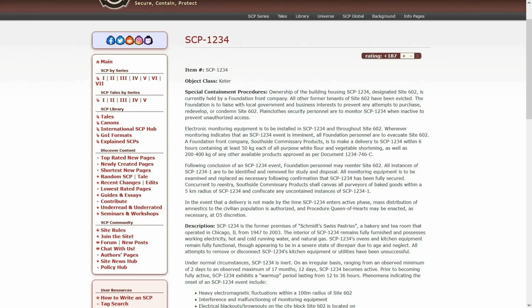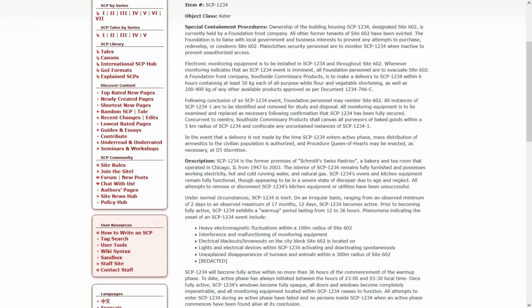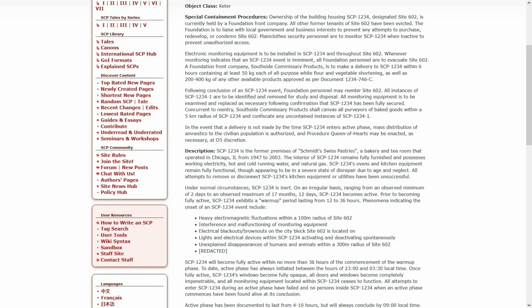A Foundation front company, Southside Commissionery Products, I told you! SCP! Is to make a delivery to 1234 within 6 hours containing at least 50 kilograms each of all-purpose white flour and vegetable shortening, as well as 200 to 400 kilograms of any other available products approved as per document 746C. Following conclusion of an event, Foundation personnel may re-enter Site 602.